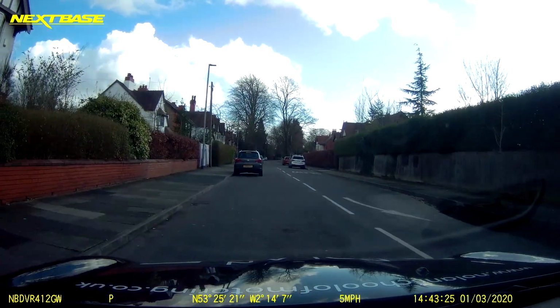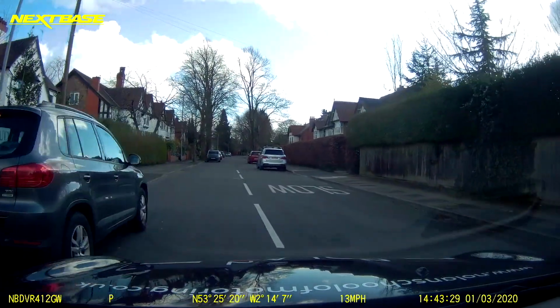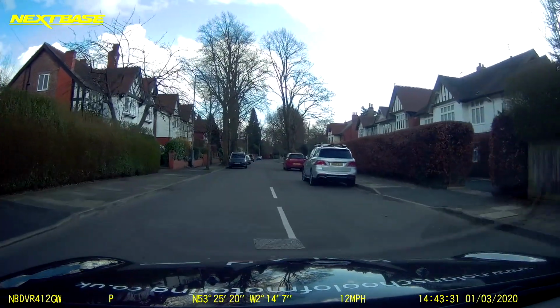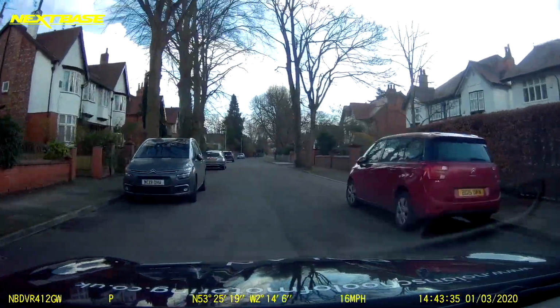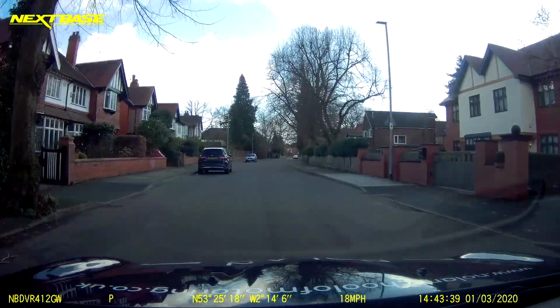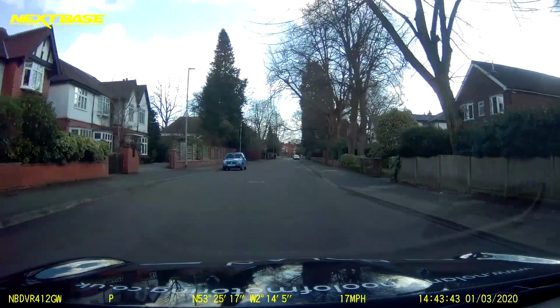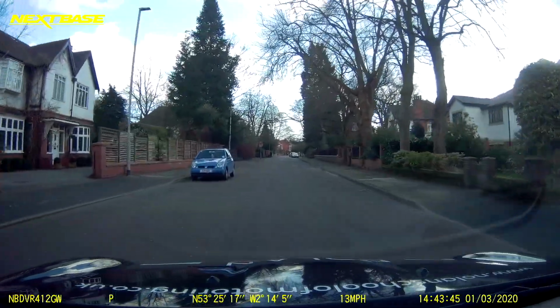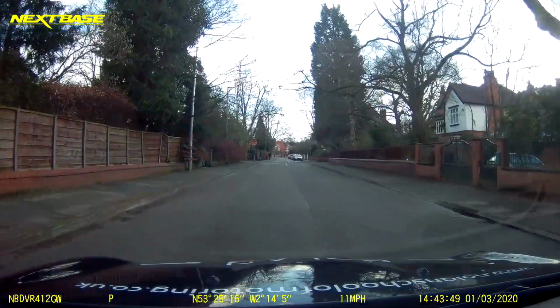As you enter the new road, we can see vehicles parked on the left and right. Here we could have clearance issues and also meeting situations. As a general rule for clearance, keep about half an arm's length away when passing stationary vehicles. Meeting situations means conflict with approaching traffic. To take control in these situations, the best way to deal with it is to stop your vehicle.